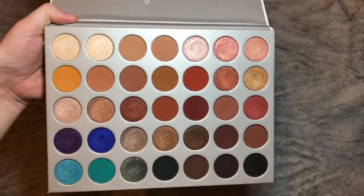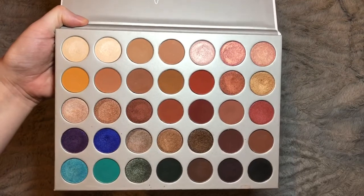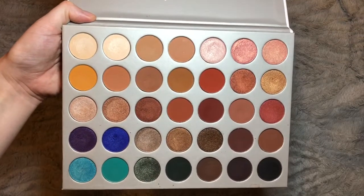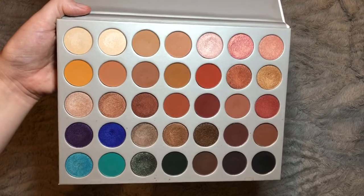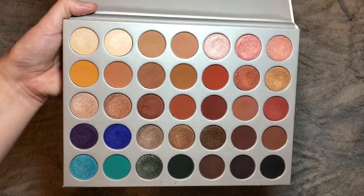And then we have the Morphe Jaclyn Hill palette, and this has quickly become one of my favourite eyeshadow palettes. When I first got this, I just didn't rate it at all, and I think it was for the sole reason that I found it completely intimidating. But putting it up against two other palettes that I haven't really enjoyed, plus in the other months I've used it, I think that same thing's happened. It's been against palettes that I haven't enjoyed as much, and it's just made this one shine a bit more.